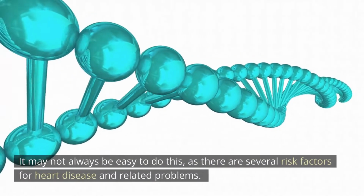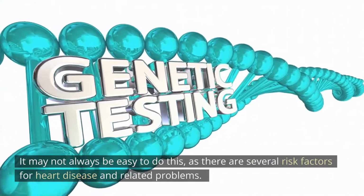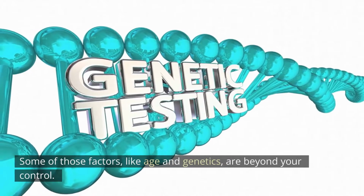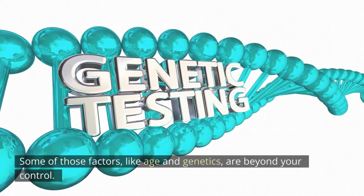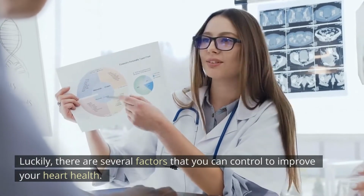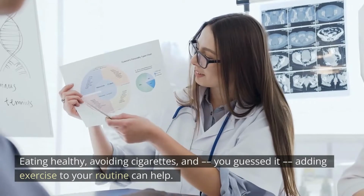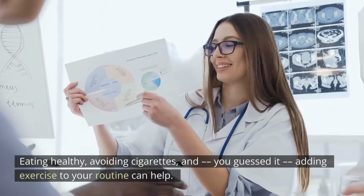It may not always be easy to do this, as there are several risk factors for heart disease and related problems. Some of those factors, like age and genetics, are beyond your control. Luckily, there are several factors that you can control to improve your heart health. Eating healthy, avoiding cigarettes, and you guessed it, adding exercise to your routine can help.